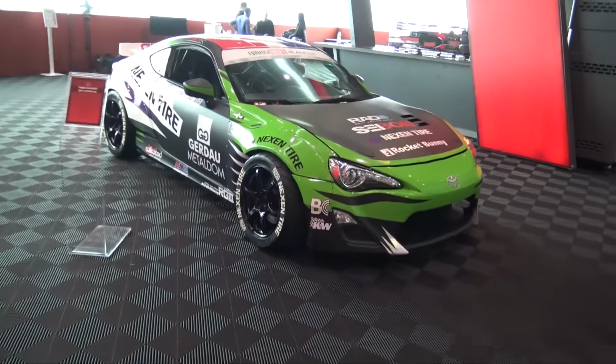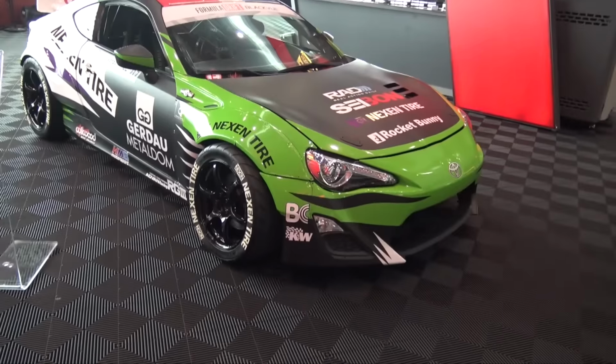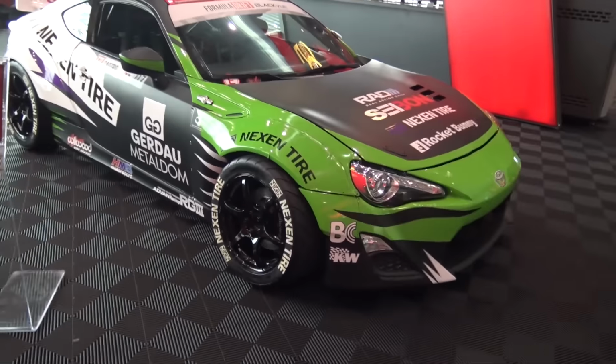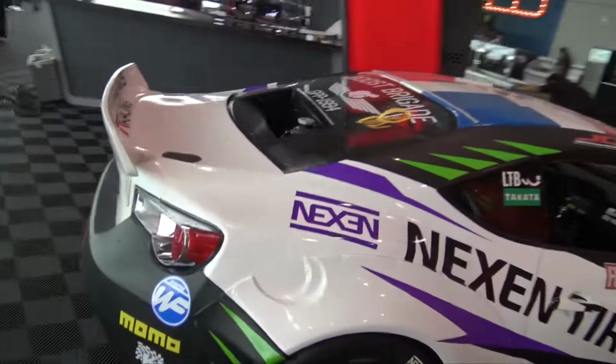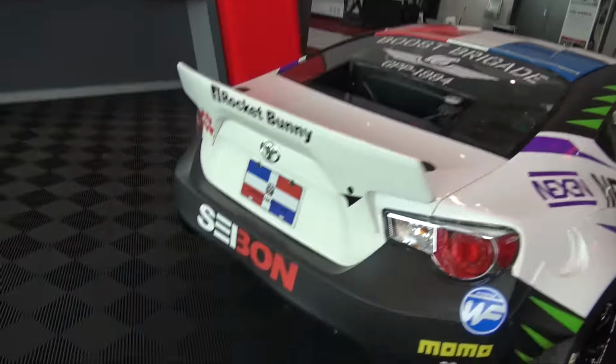This is awesome. If I was going to have an FD car, I'd just jump in one and go. I like this thing a lot. I really like the paint scheme because it's similar. It's got some purple on it. Pretty dope.